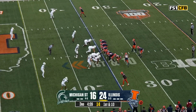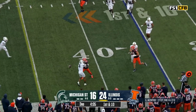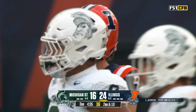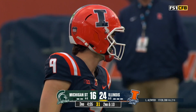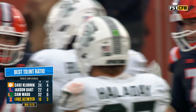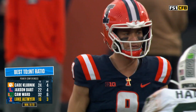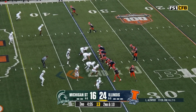Look at his numbers for the year. One of the best touchdown interception ratios in the nation. Let's pass off the hands of Arkin. And comes into the day, Altmaier 5th in passing touchdowns in the Big Ten, 6th in passer rating, top 10 in yards and yards per completion. And you mentioned the touchdown to interception ratio. He is actually the best in the Big Ten. Second only behind Cam Ward among power conference quarterbacks. Well, that was coming into today, though, so it's the same now. He's tied, 18-3.